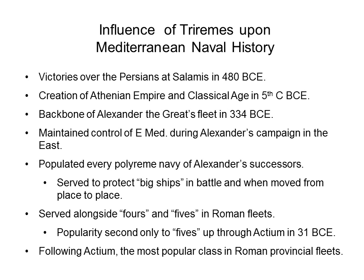Among the Romans, their popularity was second only to fives, if we may judge from the frequency with which they are mentioned in our sources. And finally, after Augustus mothballed the big ships in Antony's fleet, he and his successor emperors relied primarily on threes to keep in contact with the corners of their empire and to discourage piracy.